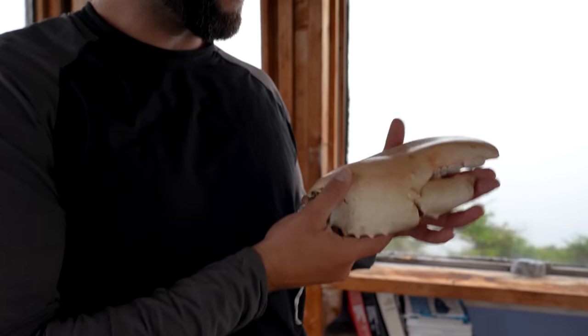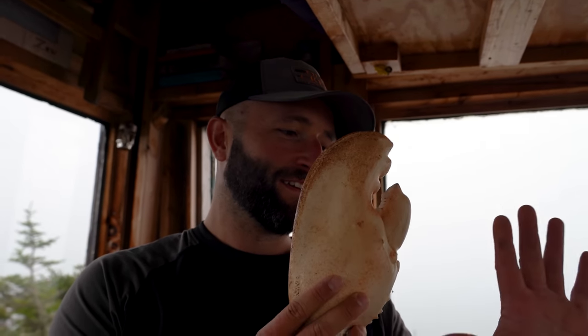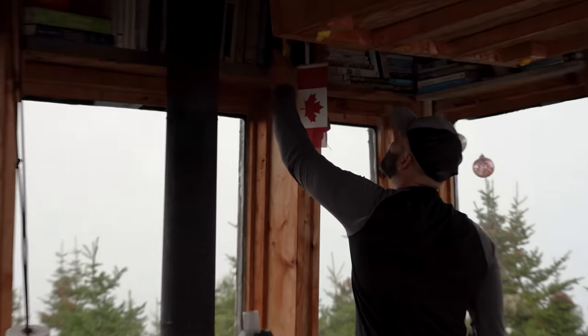Look at the size of that claw compared to my head. And he's got a big head. And I got a monster head. Jeez. There's like 2 chicken breasts worth of lobster in there. So many different types of bucks.